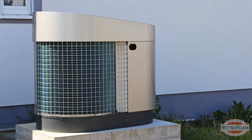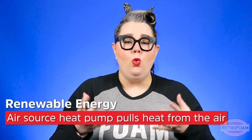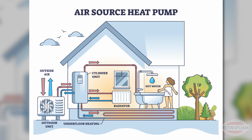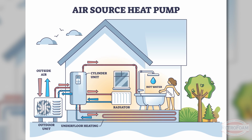An air source heat pump is another way to keep your home nice and cozy. Essentially, the way the pump works is it pulls warm air from the outside, even when it's cold. Through the magic of science, that pump pulls in the air. That air evaporates, and as it evaporates, the pump causes it to heat up, which then disperses the warm air throughout your home.